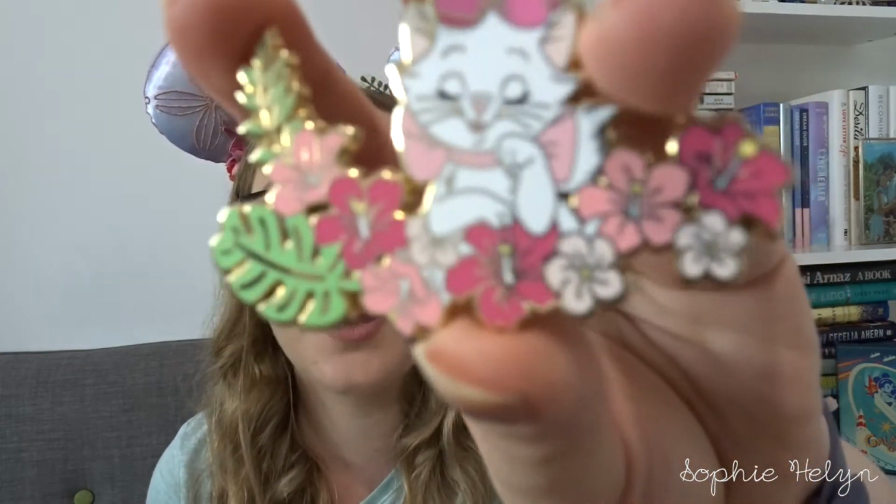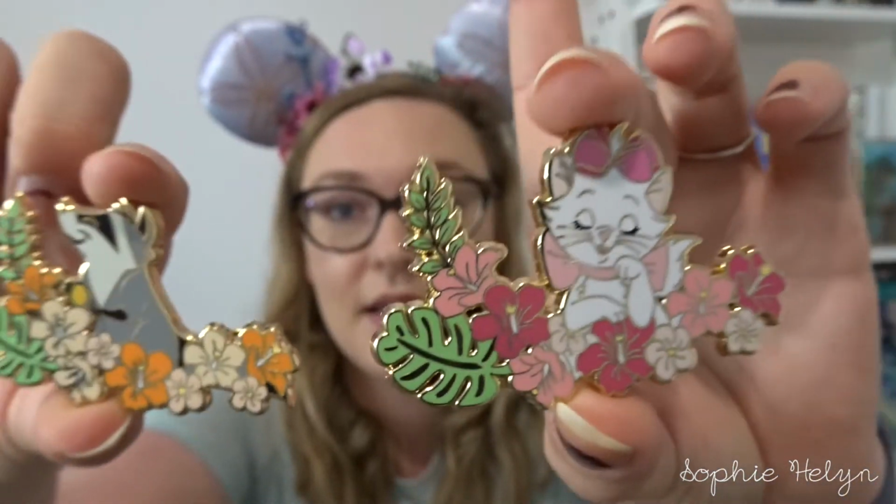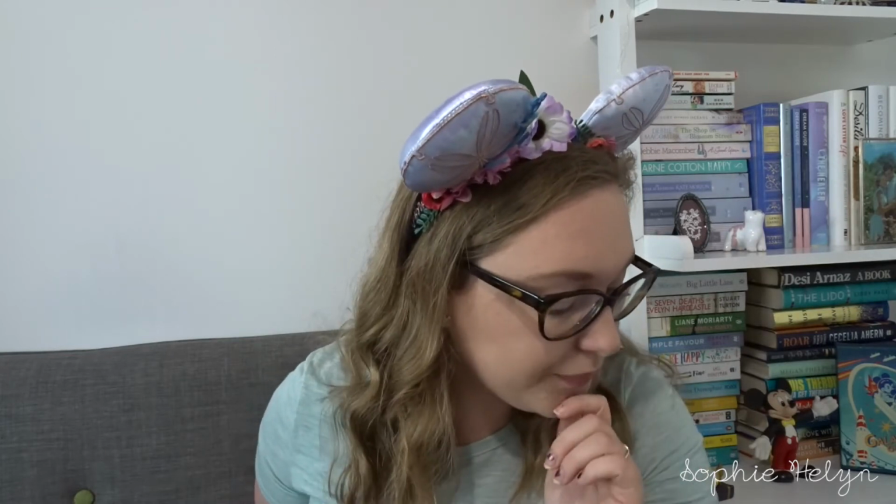And then this one, which I was so excited to find. I think I purchased this maybe directly from them, I'm not sure. Then I saw someone else's had the value way higher, so it's all about timing really with things. But this is the Marie one, which is so cute. Again, it's very similar in design, but this time it has pink hibiscus on it. Very cute, and I am super excited to add those into my collection.